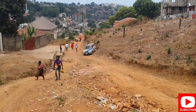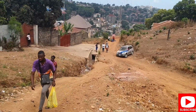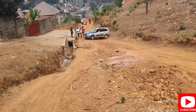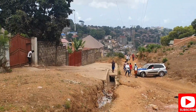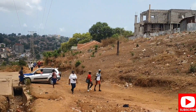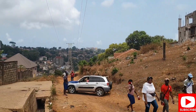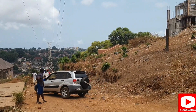how difficult some of these back roads are, because they are definitely not developed, as you guys will definitely tell. That is just an example to show you guys the difficulty that some of the inhabitants who live in these particular areas usually face just to access some of the properties that they have.